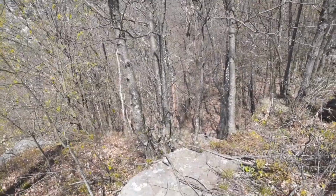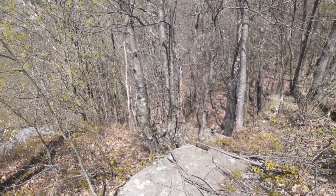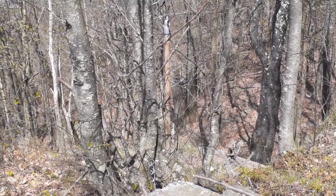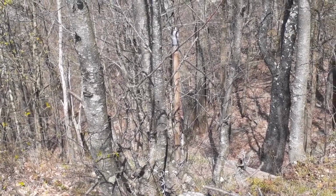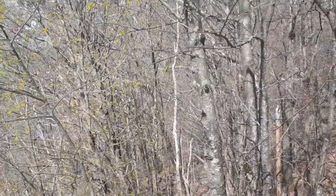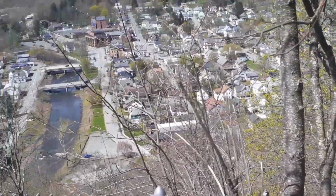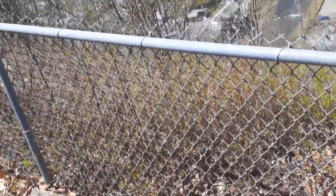And you can even see here in this tree, we have some fence that has actually grown. The tree grew into the fence, so the fence grew into the tree. I've seen that in many places before. I've seen barbed wire in areas where there were once farms as well. Again, down here, so I gotta be careful.